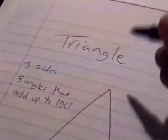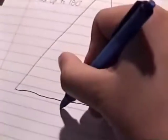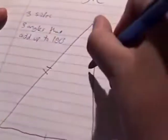This is a triangle. It has 3 sides and 3 angles that add up to 180 degrees. It has a base, a leg, and another leg. I never thought of it like that. Now, what are the valid ways to prove that these triangles are congruent?